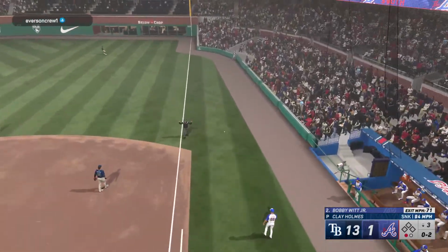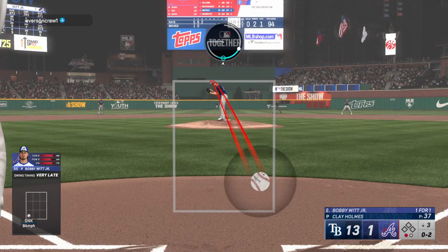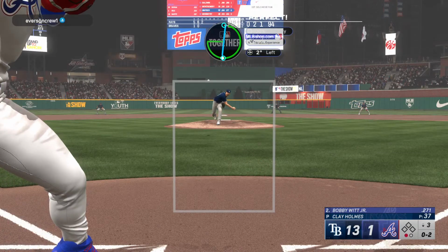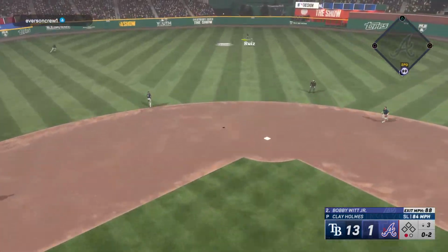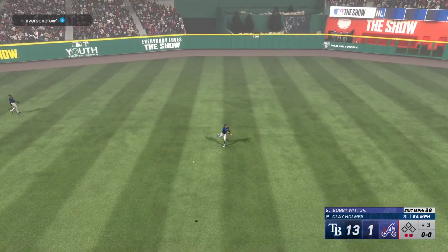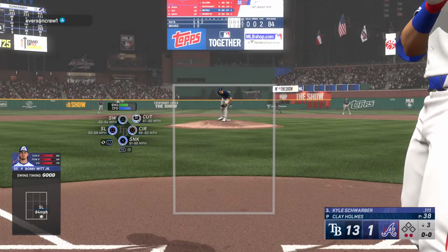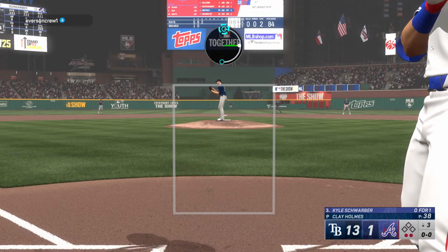On the ground right side, and foul ball. Swing and a ball lined out towards center. 2 up, 2 down. 2 outs, base is empty. Kyle Schwarber comes up to hit here.